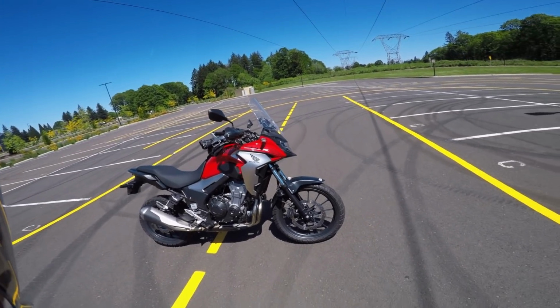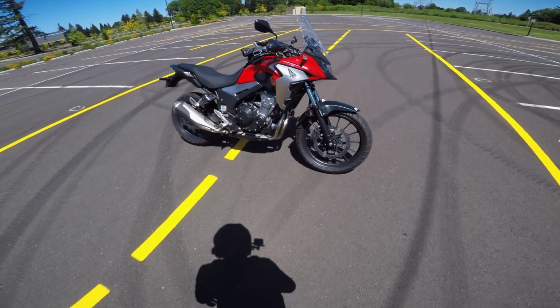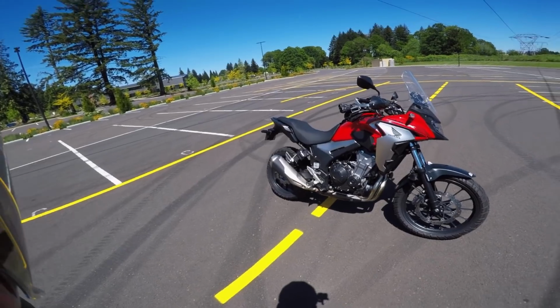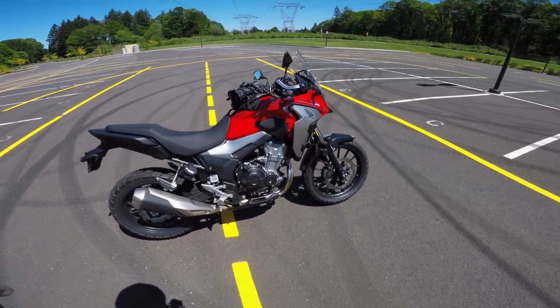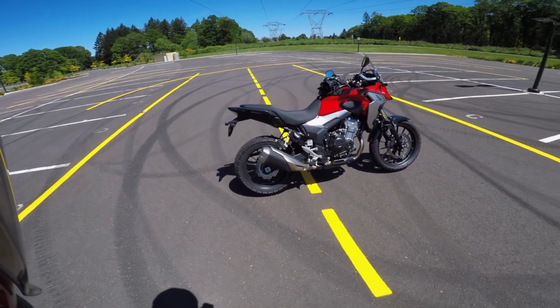I've ridden sport bikes all my life, basically, since my early 20s, over 20 years, off and on. And so this is my first adventure bike. This is my first foray into the adventure bike scene. So yeah, guys, this is an awesome all-around bike. I feel it is a great deal for what you're paying.